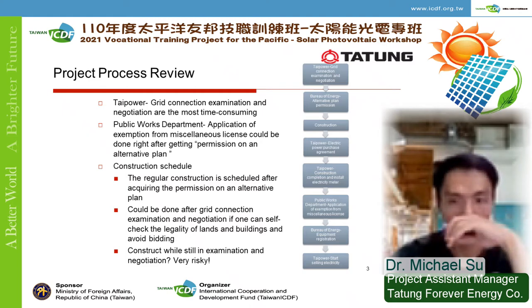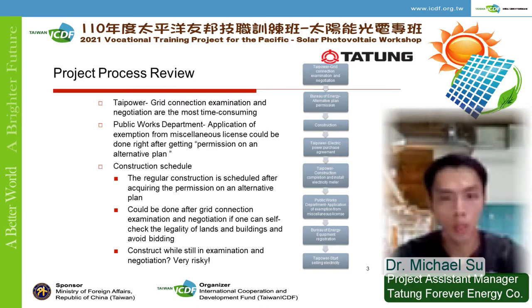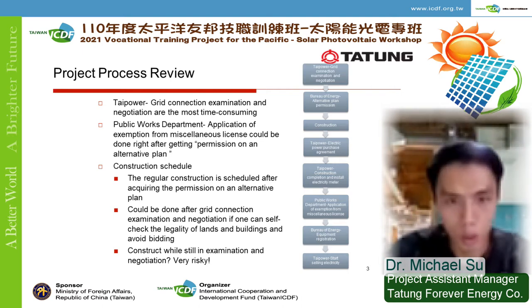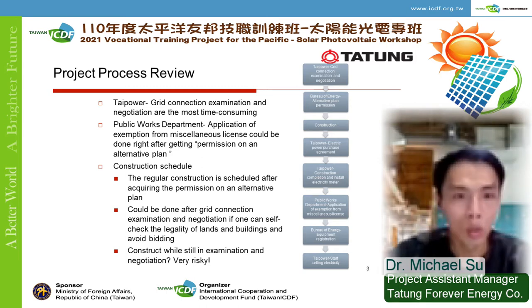After getting the green light from the government, we start the negotiation and discussion with TPC about how we're going to do our construction. Then we do the construction and sell the power to TPC. The most time-consuming part is actually not the construction itself, but the document application. So we try to do different stages of work simultaneously to save as much time as possible.